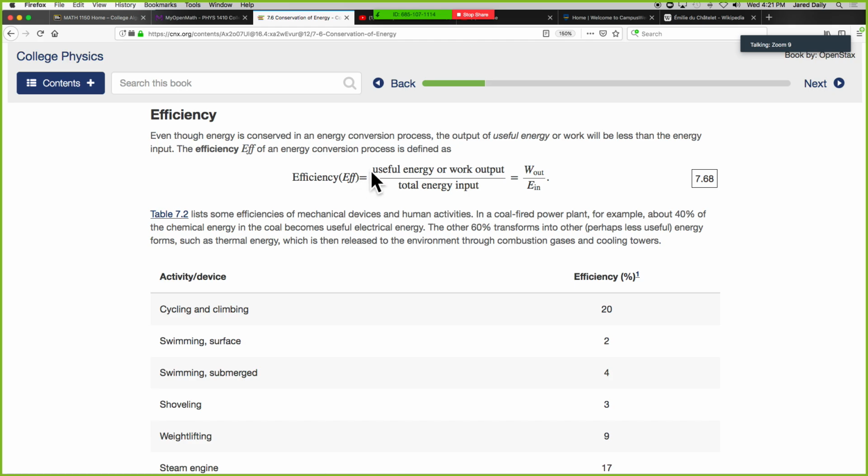If you are doing something with some work, but you have to put in more energy to get that work done, then you take the amount of work that was done, divide it by the amount of energy that was required to get that work done, and you'll get the efficiency. The efficiency will come out as a decimal between 0 and 1. It has to be between 0 and 1. If you multiply it by 100, then you'll get a percentage for your efficiency.